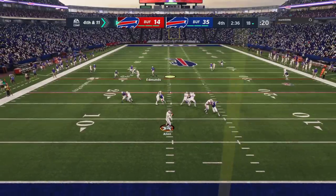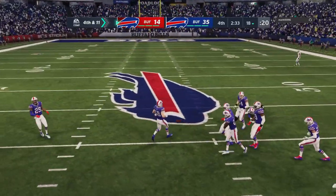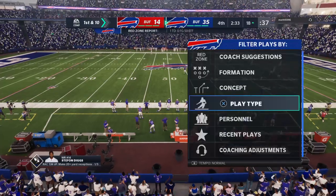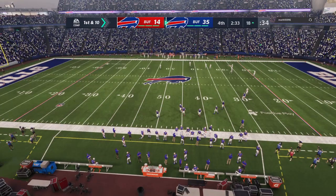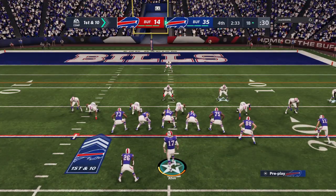Now Allen, got to have this one. And this is going to be incomplete. The Bills' drive stalls out on 4th down. And boy, possession here turns over with the football already being in the red zone. So from inside the 20, here's 1st and 10 at the 18.